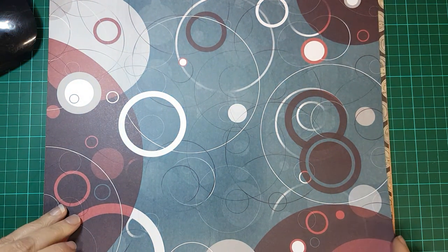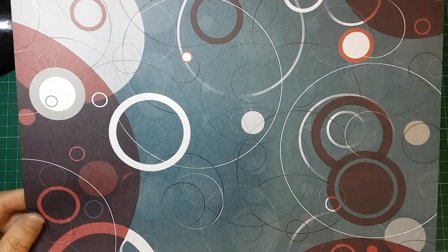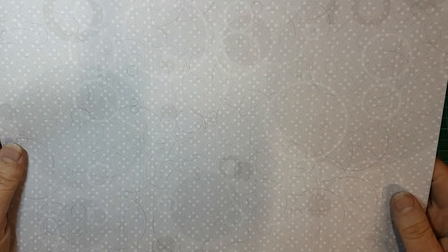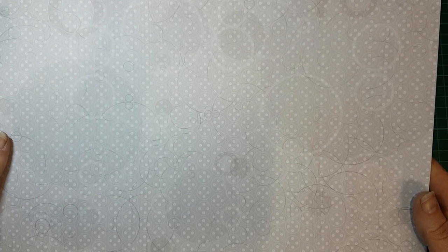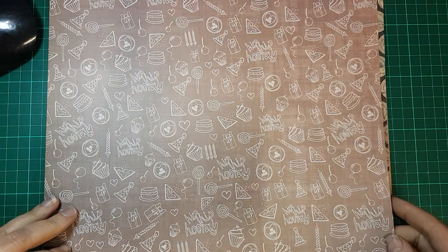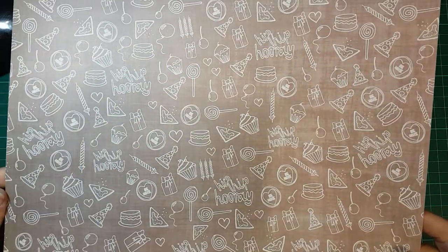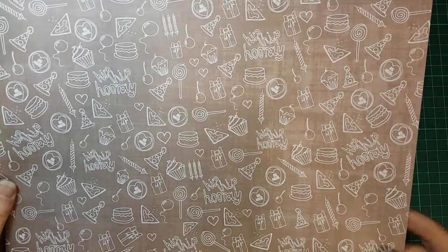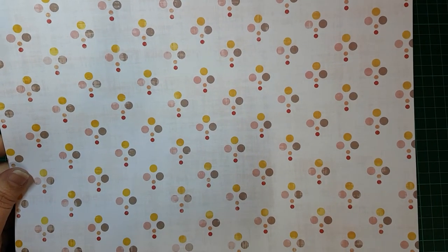This one here is a nice circular pattern, quite like it for boys' pages. And on the back, it just has another circular pattern in a lighter grey. It's from their On the Dot collection. This one here is called Sugar Sugar, and it's just a base crafty brown colour with the white designs. The other half just has dots on it.